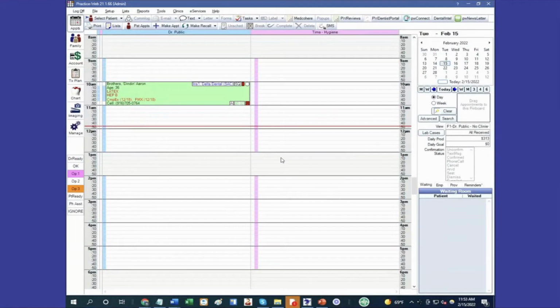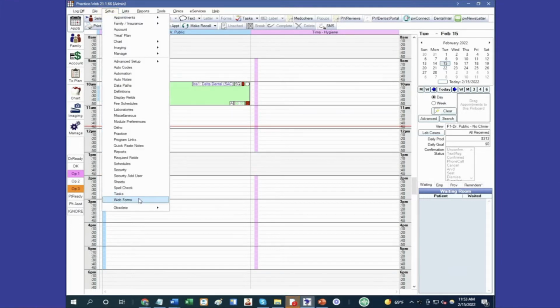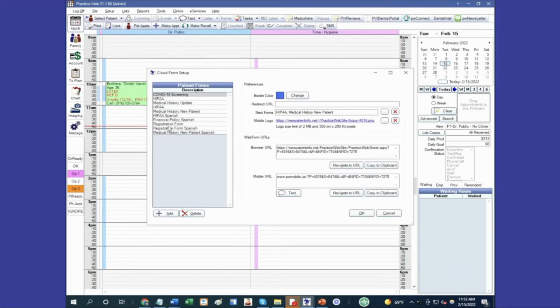Now this is a really cool feature. So if we watch here, I'm going to show you how we're going to take those same forms we created and text them out. Now, let's say we have a patient, Aaron Brothers, who's coming in. We want to text it, but first we have to set up the templates for this. So there's a couple ways to text the forms.